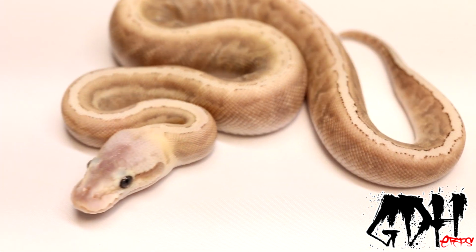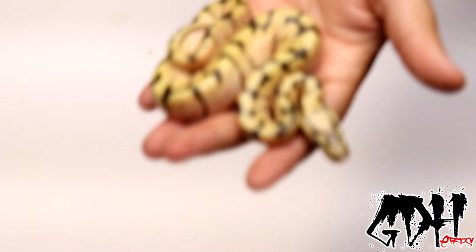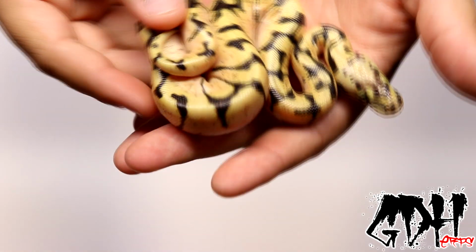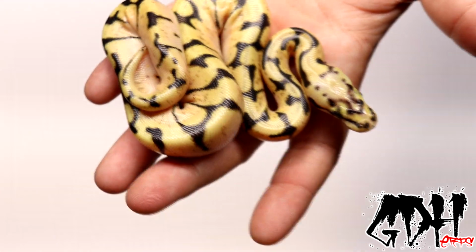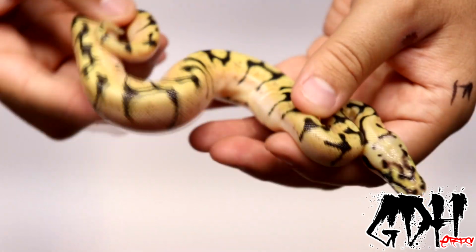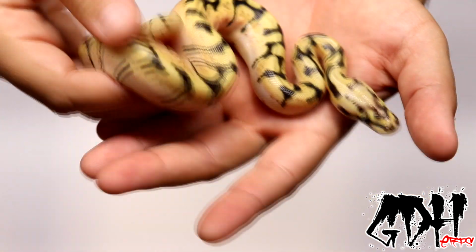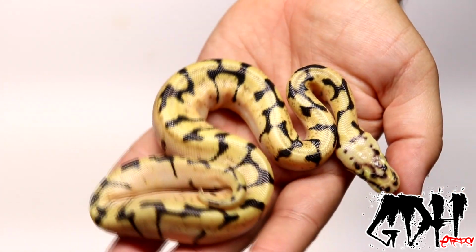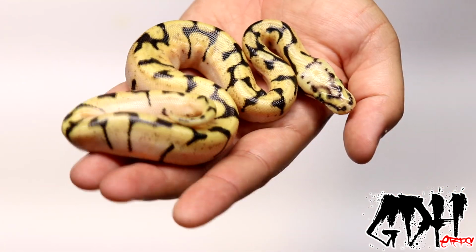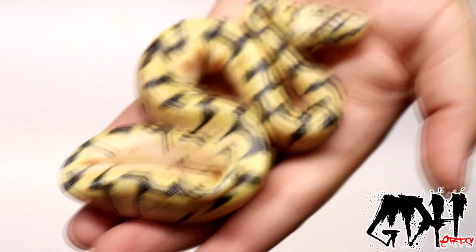Okay, let's get into clutch number 8, and we'll go over some of the Inchi stuff. So first baby from clutch number 8, we've got a bumblebee here. It's the only animal that still hasn't come out of shed. I'm not too sure if this has Inchi in it or not. I don't see any yellow belly in it, but at the very least it's just a bumblebee. But I'm thinking this one might actually have Inchi. So I'm gonna move on a little bit quicker so this video isn't too long.